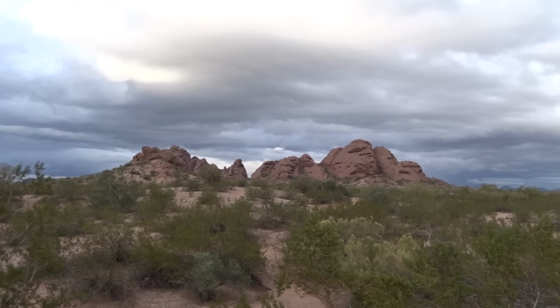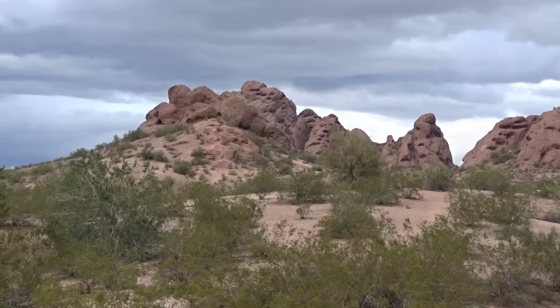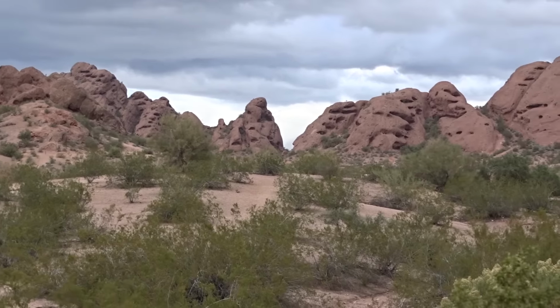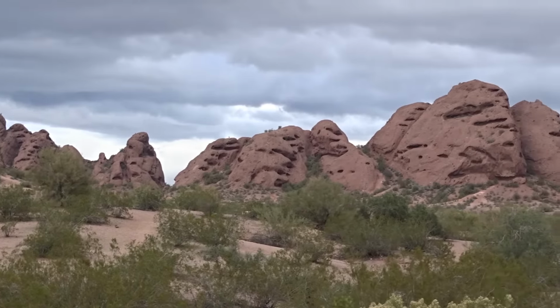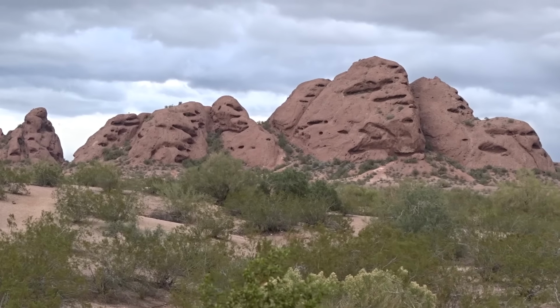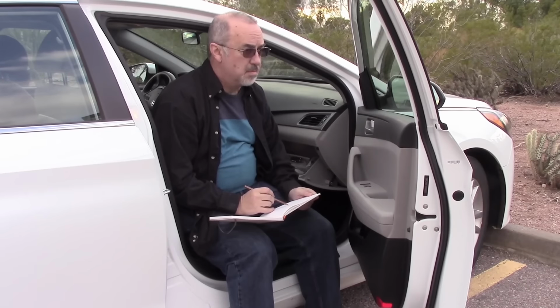Then Monday was off to the Papago Buttes. Now, Monday was a blustery day. You can see the sky, but I tell you, that was a great sky, and I incorporated that in the painting. These are the buttes. People in Phoenix are familiar with them. Just these big rock formations that look like they're riddled with caves.